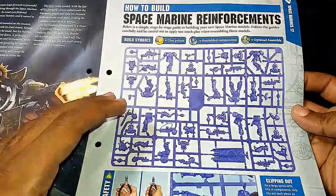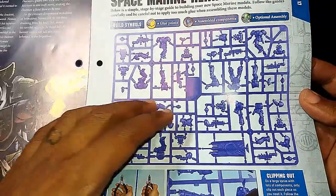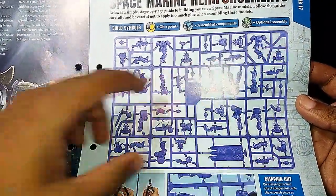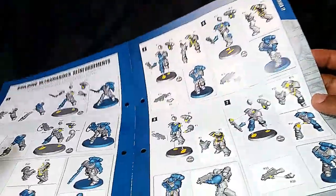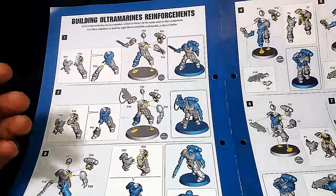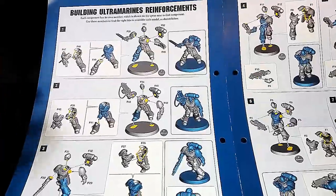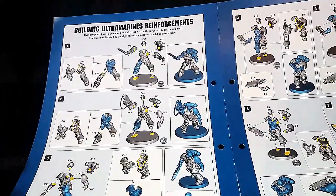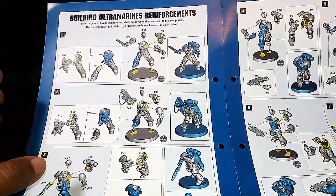Right, so we've got our sprue, which is blatantly from the Dark Imperium box set, and I think you've even got the designation there. So if you ever did fall behind with this, you could literally go and get the Dark Imperium box set and catch up. But there's so many changes to Space Marines right now, you might want to just hold off if you've gone from one army, maybe a Xenos army, to this. So just hold fire for a bit and see what happens.